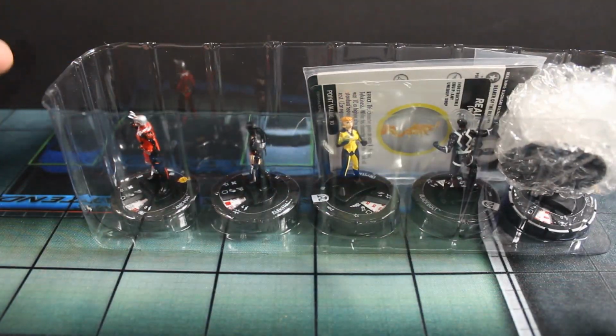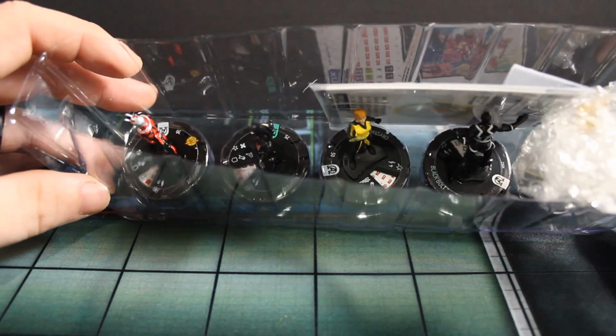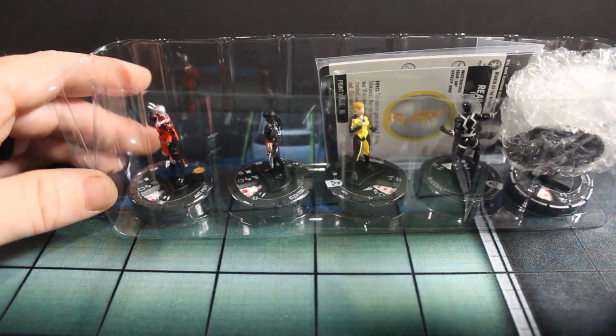If you've watched the channel for any amount of time, you know that I love Inhumans. So this is a really good Black Bolt, especially with the reality gem. So super stoked for this booster.